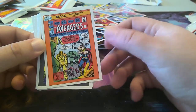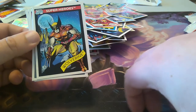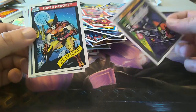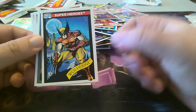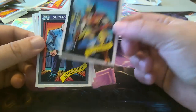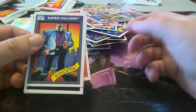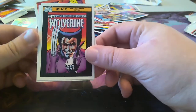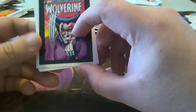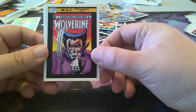Avengers comic, most valuable comic. Punisher, most valuable comic. Another Wolverine. This is classic looking Wolverine. Well, I feel like it's pretty classic looking Wolverine. A little less blue and yellow, but still pretty classic Wolverine, right? Number one? No, number 10. You got supervillain, Kingpin. You got creepy Wolverine in the most valuable comic. It's a 60-cent comic.